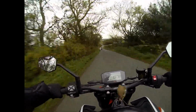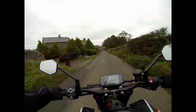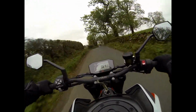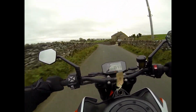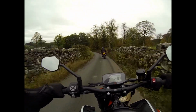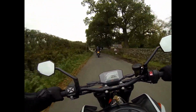One thing about the 890R is it just comes in one colour. So if your aim is to not have a white and orange bike, then you're going to have to look at the possibility of getting it sprayed or wrapped. Random man in the road, try not to run him over.